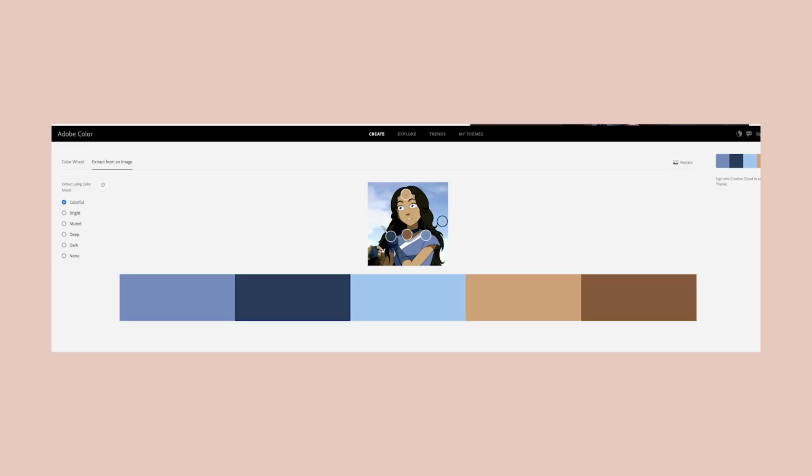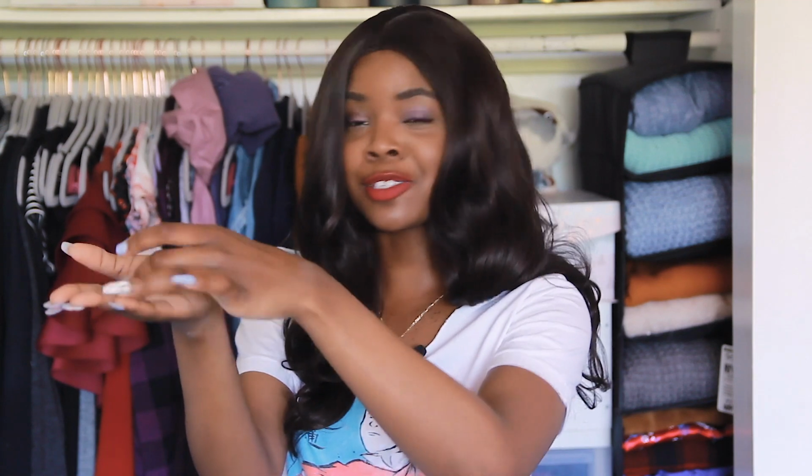I legit take a photo of my character, and I take my phone, and I literally zoom in, and look at the color, and then look at the material, and put them beside each other and see if it actually matches up. That's how serious I am about color. Because if the color is as close as possible, I know that I will have less work to do in making this outfit look more authentic.